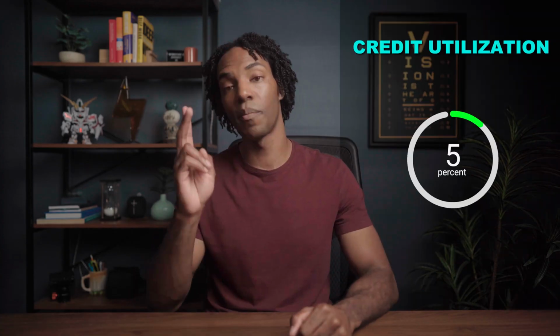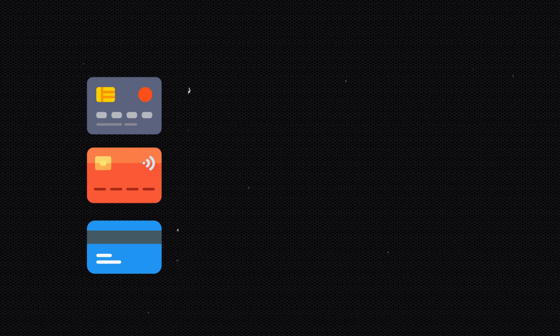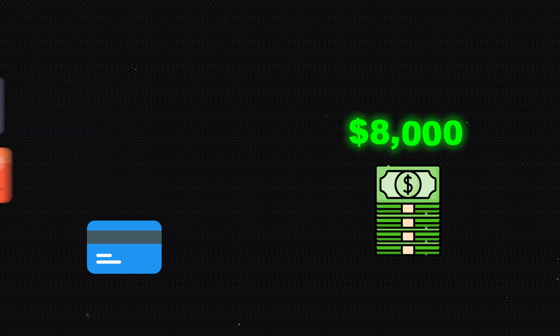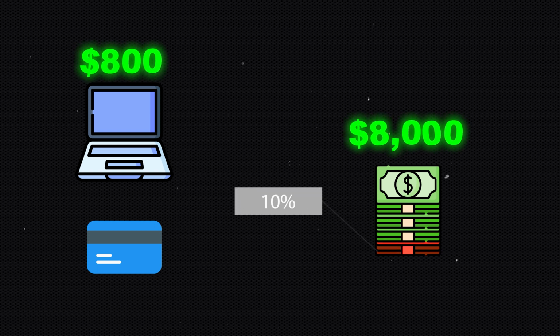This makes up the second biggest piece of your credit score at 30%. To keep it simple, this is just a measure of how much credit you're using out of your total available credit limit. For example, between all your credit cards, let's say you have a combined limit of $8,000. So that $8,000 makes up 100% of your available credit limit. Suppose that you decide to use one of your cards to purchase a new laptop that costs $800. Since your limit's $8,000, by buying that new laptop, you're using 10% of your total credit limit. This will give you a utilization rate of 10%.